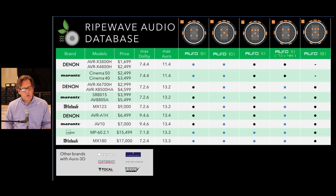Now, the first new product that we see from Denon, the AVR-A1H, their flagship, $6,500. This is capable of doing a 9.4.6 configuration. And this is supporting all of the Auro-3D formats. Of course, it's implied that it will do 10.1 and 11.1 Special, but not explicitly called out by the manual. Same thing with the Marantz AV10. You pay $500 more for that. That's a $7,000 unit. And it's a separate processor with no amplifiers built in, but it supports them all in the same way.